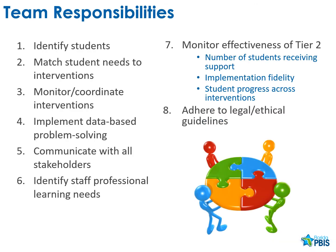And teaming and roles in these next couple slides. So the Tier 2 team or subset of that larger leadership team at Tier 1, this is the responsibilities that make this team successful and what we'll talk a lot about in training of how to implement these responsibilities. So this team is responsible for systemically looking at who might need supplemental supports for Tier 2. And we do that systemically, so across a grade level, across a school, versus kid by kid by kid at this level of the continuum.